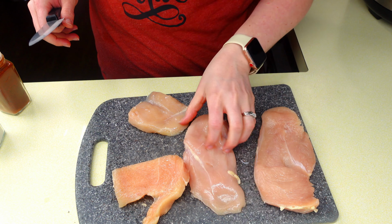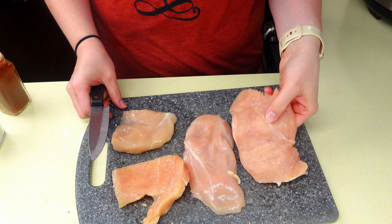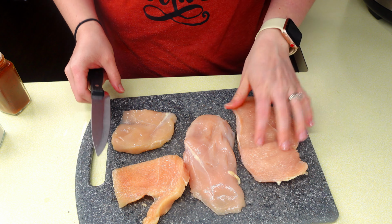I am going to season these. So first I'm going to season it with some salt and pepper. Salt, pepper, and then y'all know I love my paprika. I'm going to add paprika on this, and that is all the seasonings that I'm going to add. And then I'm just going to grill it up just like this.